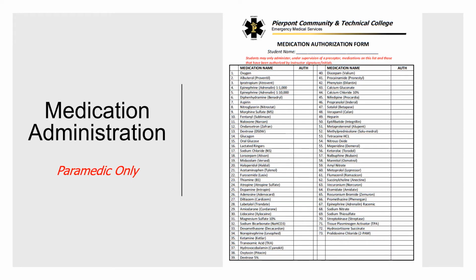This medication authorization form is new for 2019. This is the updated list of medications that we cover within the program. So only medications that have an authorization signature or initial beside them are the only medications the student is allowed to give. And with that, if they are authorized to give it, they should be able to tell you the doses, indications, contraindications, a lot of information about these medications.